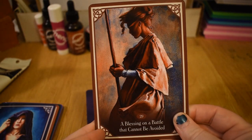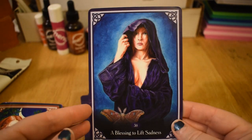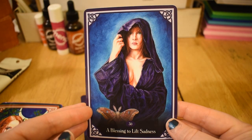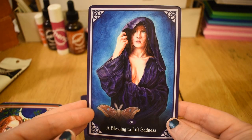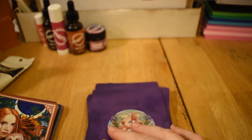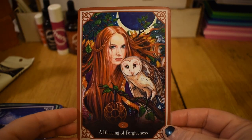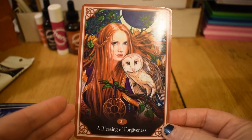Breaking down to 11. Universal timing. A blessing to lift sadness. This is kind of like if you flipped over a 3 of Swords. The moth, transformation in darkness. 31, a blessing for forgiveness. An owl here, helping out. Moon energy.